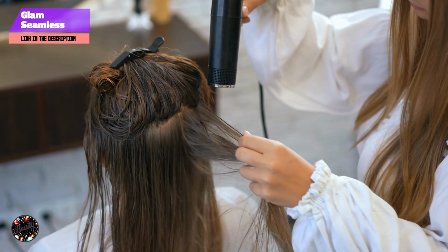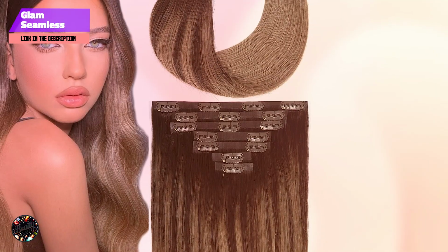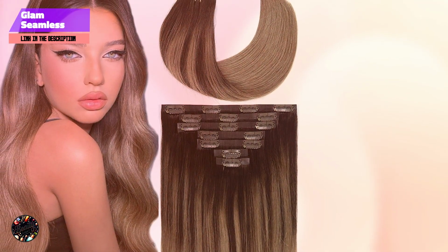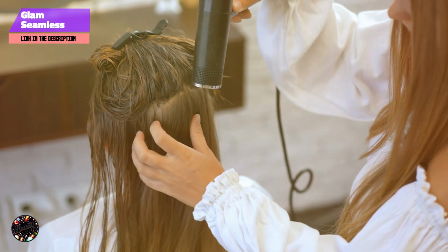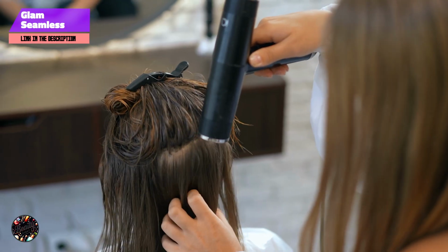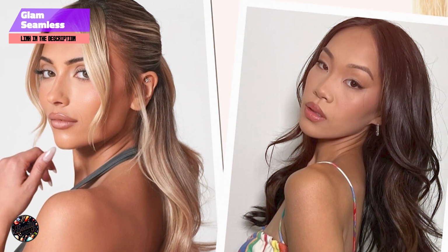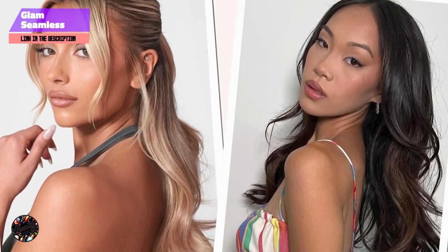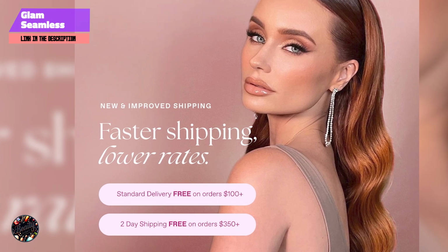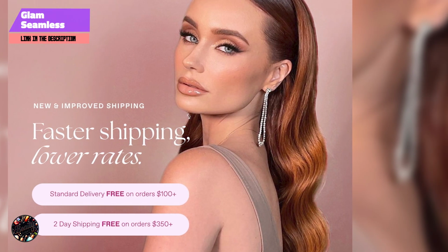Usability: Glam Seamless extensions are easy to apply with the help of a professional stylist. The tape-in method is quick and non-damaging, and the extensions are virtually undetectable once applied. The tapes are lightweight, ensuring they won't weigh down your hair or cause discomfort. Since they blend seamlessly with natural hair, these extensions create a smooth and natural look that is perfect for any occasion. Durability: Glam Seamless extensions are known for their durability.